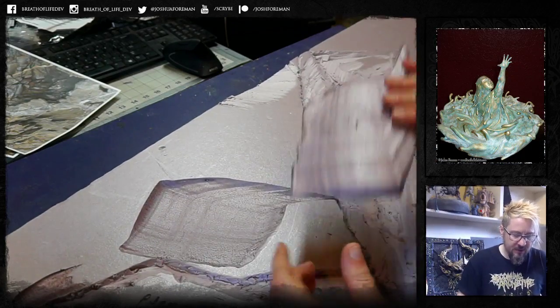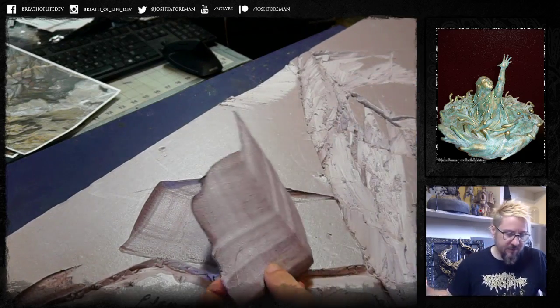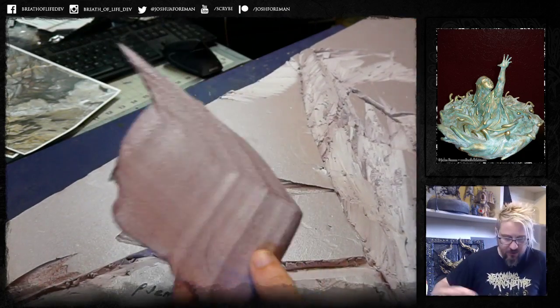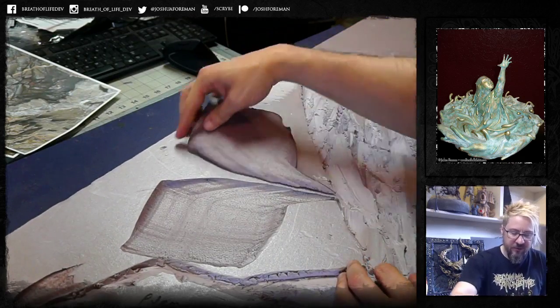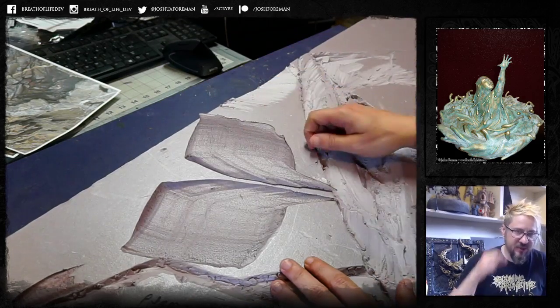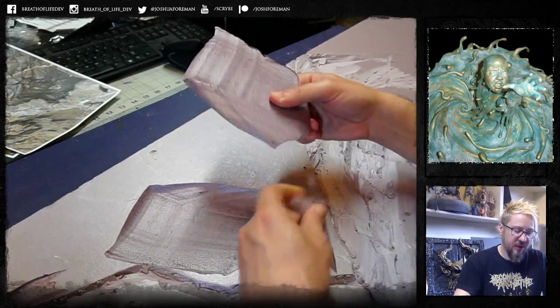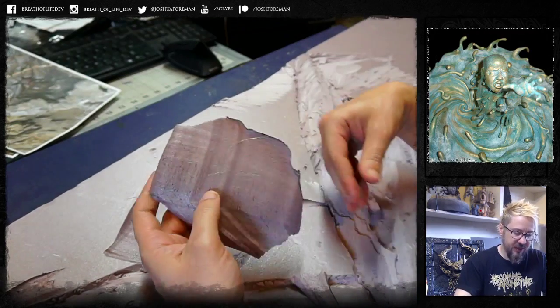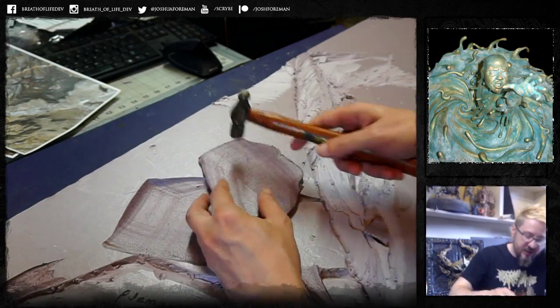Okay. Now, here's another kind of interesting thing. You can carve in to go negative, but you can also go additive. Now I wouldn't put it in that exact shape right next to it. That would obviously call attention to the fact, but you can break this up in interesting ways. Carve on it, sand on it, smash on it.